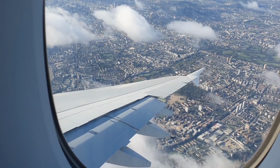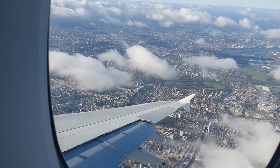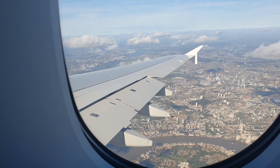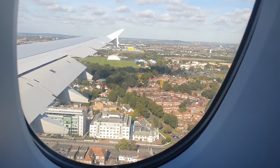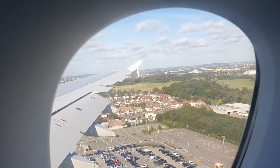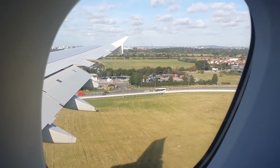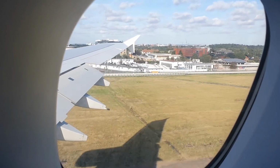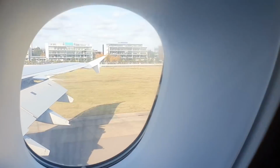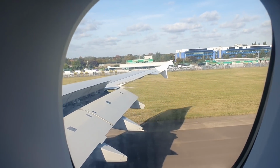And here we are coming into London Heathrow. It may be late October, but it was a lovely summer day. 25 or 26 degrees. Here we are landing on 26 right.